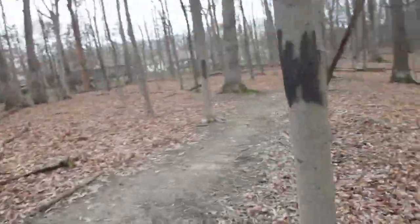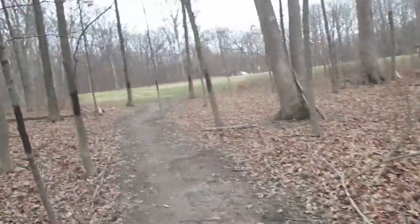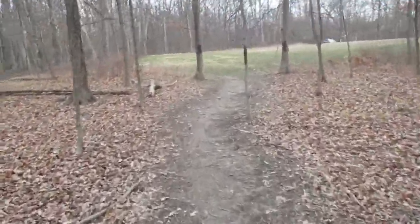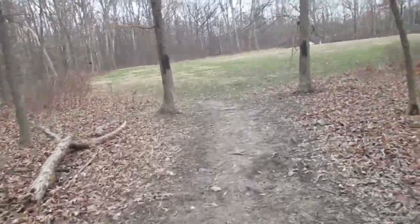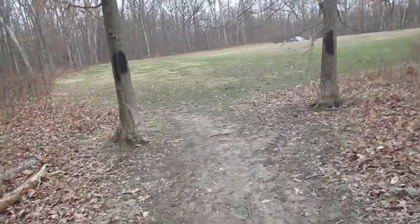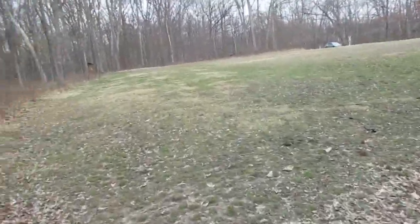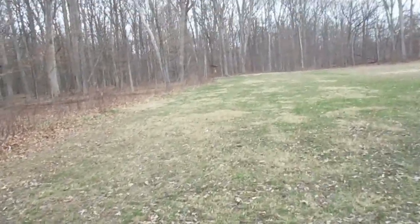I don't know where that goes to. Probably somebody's backyard. And here we are back out here. The other cars are all gone. And over there is where we started at.